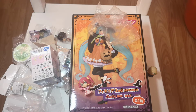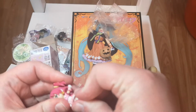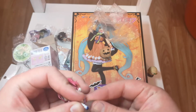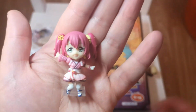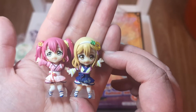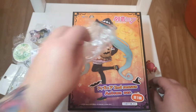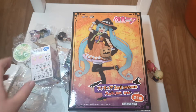Here we go. Oh my god. Okay, so legs in. Stand on. Here we go. How absolutely adorable. Oh my god, they're so cute. So yeah, get those two. And they're now falling over. Saving the Pokemon stuff for last.